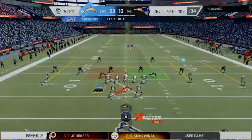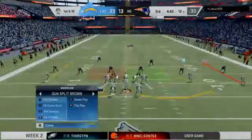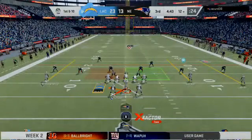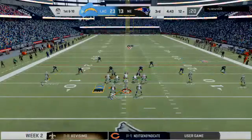And he'll learn that you have to hold the safety. And you do that with your head movement, your eyes, sometimes your shoulders. Hold the safety so that you can get back to the throw that you really want to make. He got so excited thinking his guy was open that he made it easy for the defensive back to go get the football.